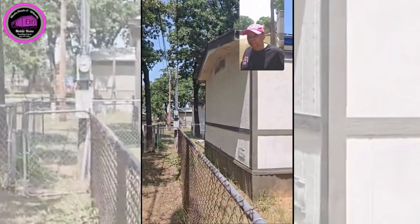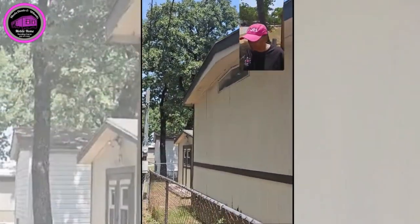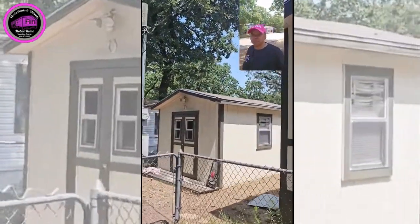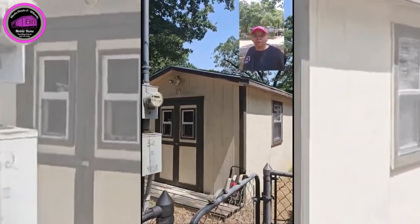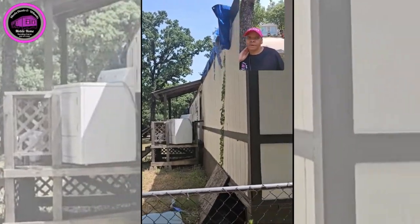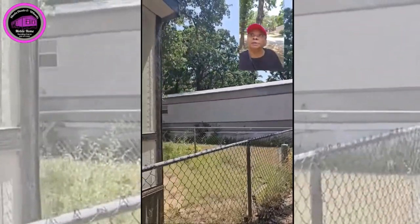Only thing I don't like about this house is that the lot rent in this particular neighborhood is extremely high. And wow, looks like we have two sheds here. Very interesting. We have two sheds. Okay, so lot rent is high, but Section 8 is booming out here.